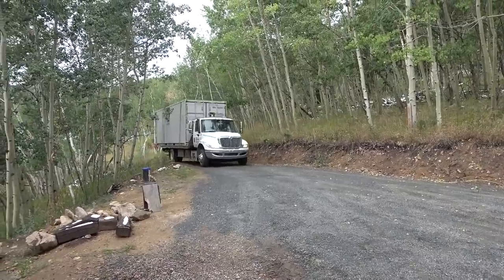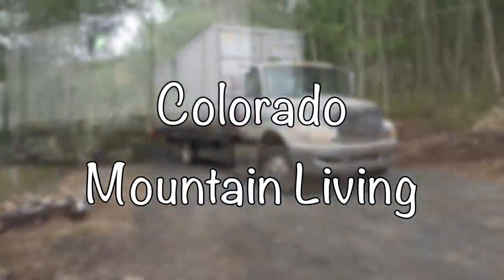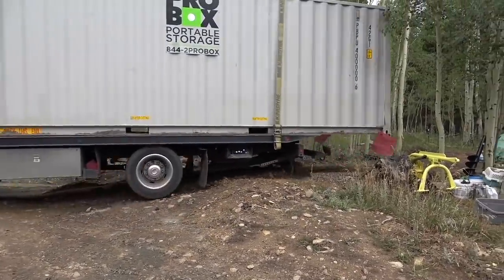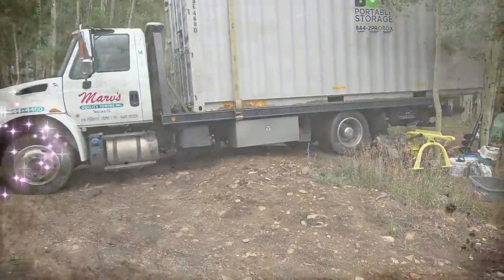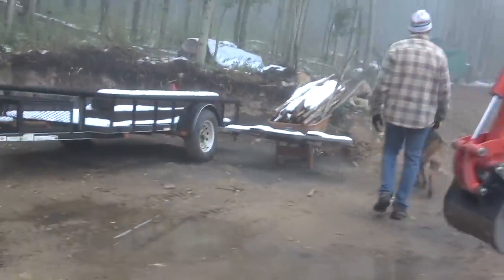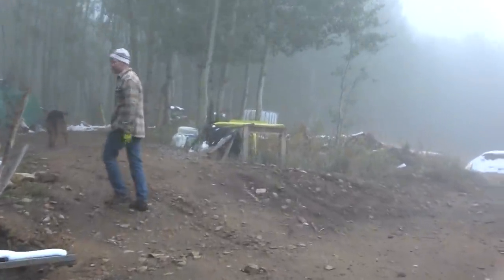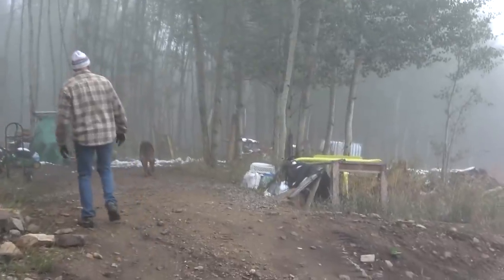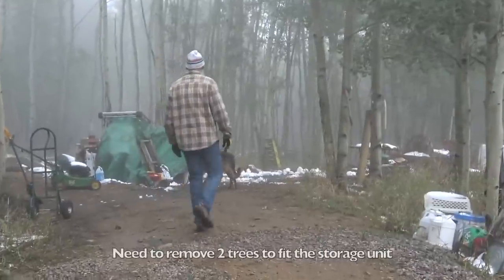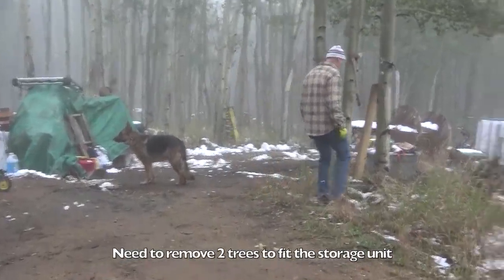Right, here it comes. Big old load. It seems like we're getting ready for something. A lot of the area over here is cleared out. It's where our big delivery's coming in, right up here where the shed was.